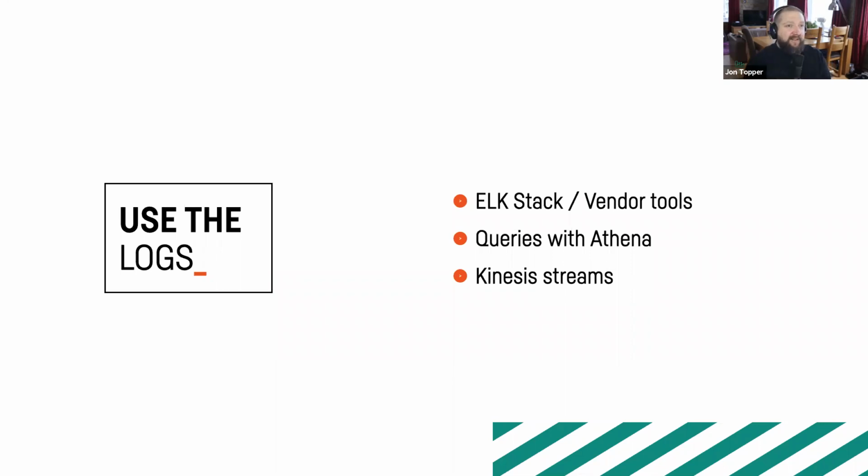Logging, making logs is one thing. Actually using logs is another. There are various tools for analyzing all sorts of logs. So things like the ELK stack or vendor tooling like Datadog, for example, will let you look at logging data and traverse it in a slightly more user-friendly way. You can make queries with Athena, as I just mentioned, which is a way of using a SQL-like interface over data held in S3. Really powerful.